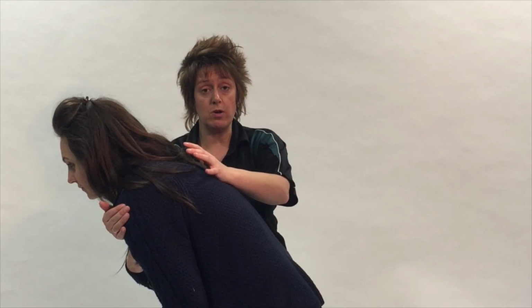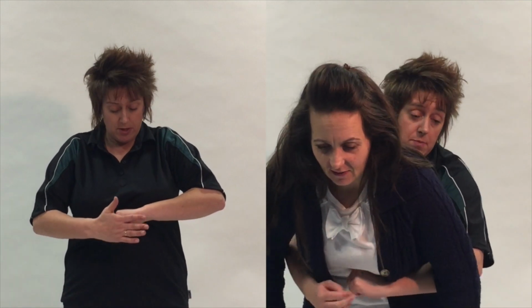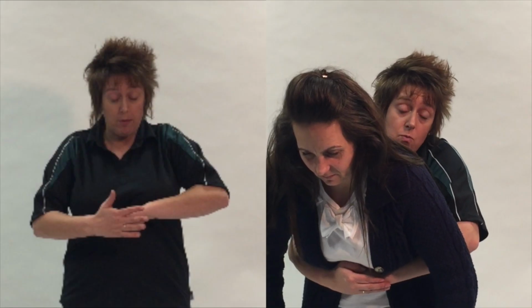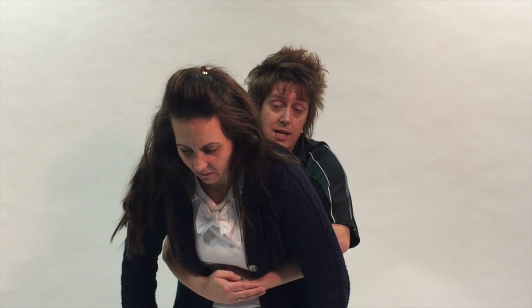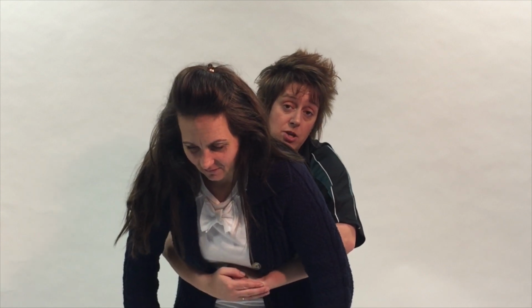If that still doesn't work, what we need to do is called an abdominal thrust. So we're aiming for the bit just underneath your rib cage, but above your stomach muscles. Right here, so underneath the rib cage, above the stomach muscle, other hand at the top. And what I will do is an inward and an upward motion. Again, this is called an abdominal thrust. And I'll do up to 5 of these. If that still doesn't work, that's my second one. Checking the mouth each time.